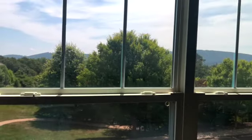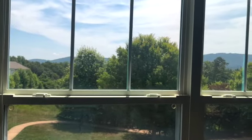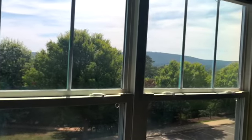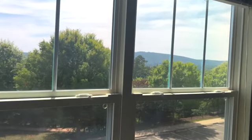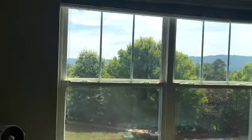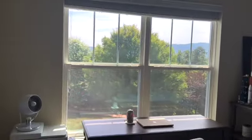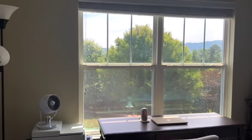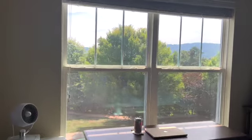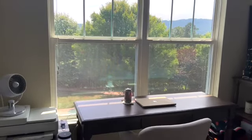Today is July 5th, so Joey and I actually got to see all different types of fireworks from around the mountain range, which was just so surreal. So I love this view. I love waking up to this view from my other room. And then I love walking up the stairs and seeing this. And of course, studying here when I am sitting at the desk.